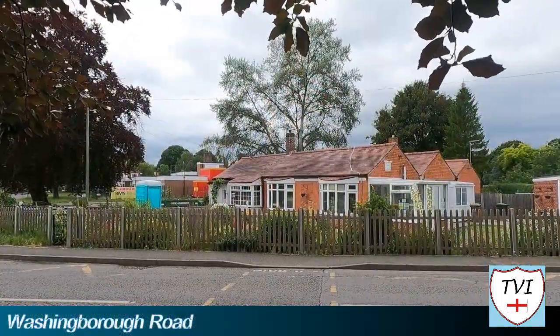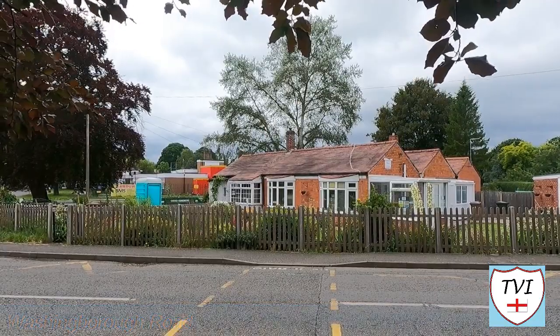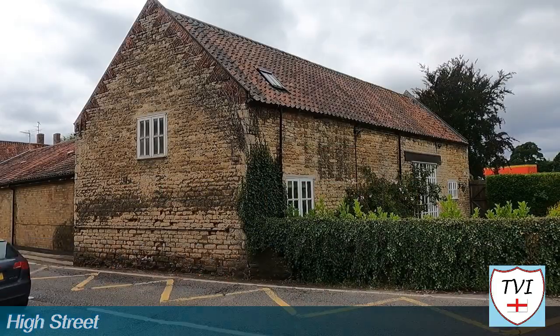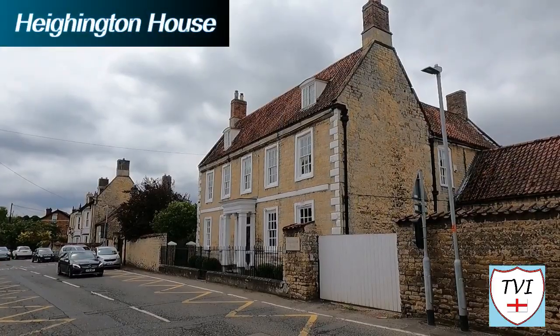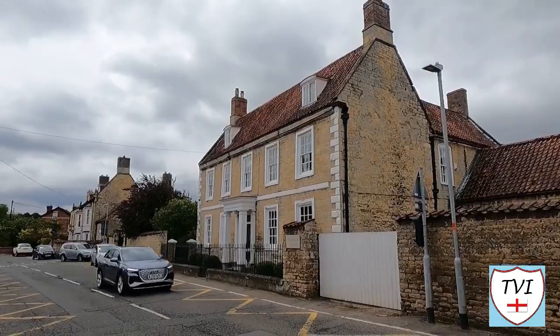Off the estate now, we're briefly onto Washingborough Road, heading southeast towards the High Street. Heighington Centre is full of listed buildings. In total, the village has 23 of them, and most are in the historic village core. It's a sea of magnificent 18th century limestone houses here. Catching my eye with a gargantuan frontage was Heighington House, a girls' finishing school in the early 20th century.